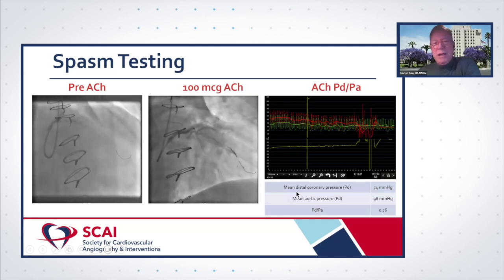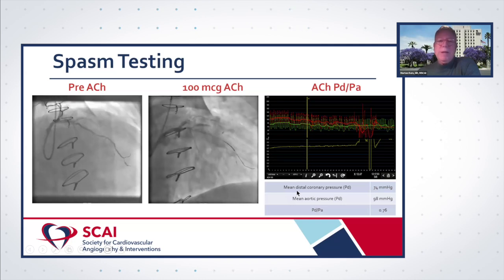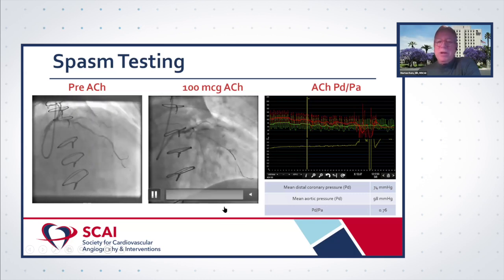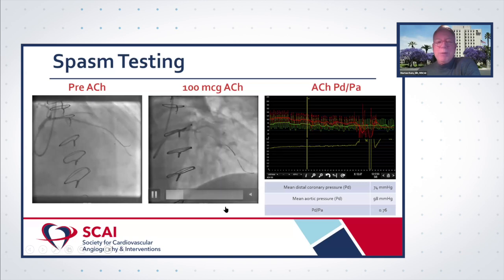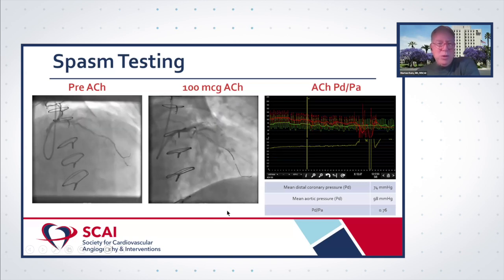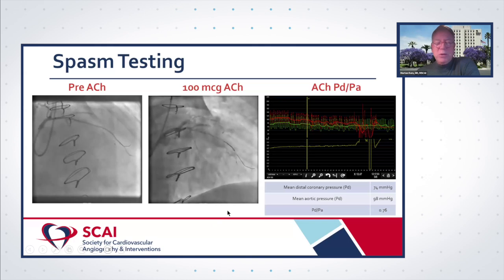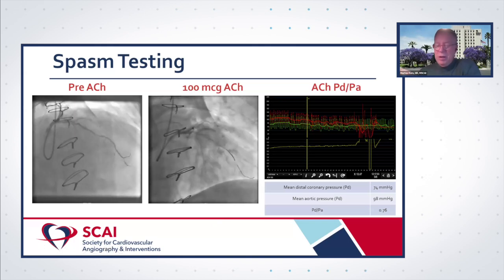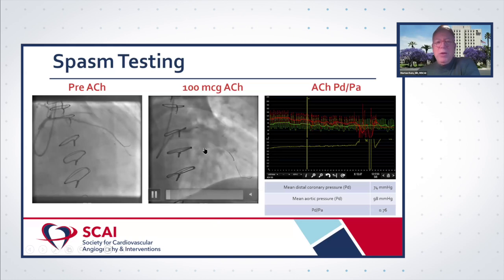It may be diffuse, and it actually may be focal in different spots, serial focal areas that are affected more than other areas. And so this would be a net result of a spastic artery. Obviously, there has to be some future work on this to find a correspondence of a pressure gradient like this to a clinical test for ischemia and all the other findings of spasm.